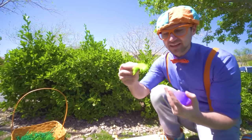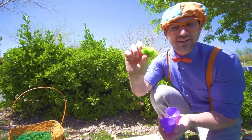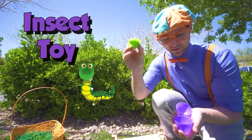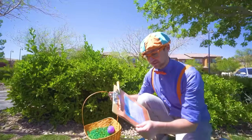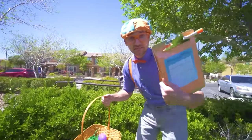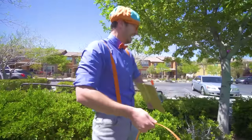Whoa! That's not a farm animal. It's a little toy. An insect toy. All right, let's put that in here and let's find some eggs. So, we haven't found any farm animals yet. That's okay.